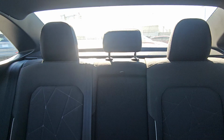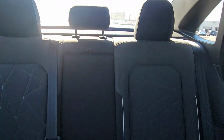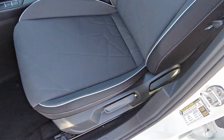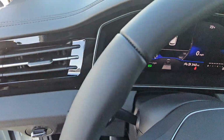The two outboard seats are going to have a fixed headrest sewn in right there. The middle seat does have an adjustability factor there, and then you do have a cloth armrest that you can fold down out of the back there. There's a look at the seats there, and if you think these seat patterns look familiar, they're the same seat patterns that were in the 40th anniversary GLI.